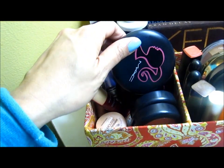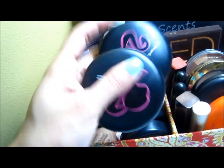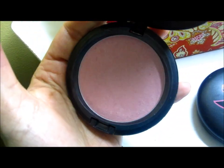And then I have both of the Barbie collection. You can tell this is old. The Barbie collection beauty powders, and these are more shimmery. This is like a highlighter, and I used to use these a lot before. This one is Pearl Blossom, and it's a pink, more of a pink iridescent type of color. And then this one is Pearl Sunshine, that's what it's called.